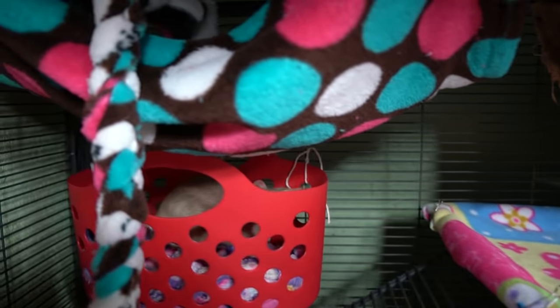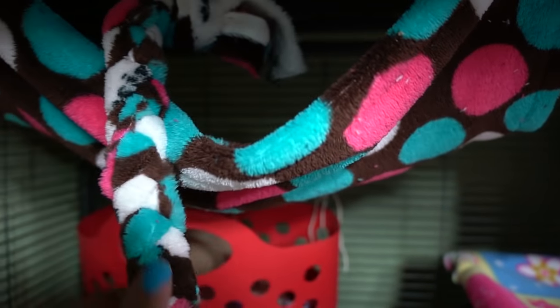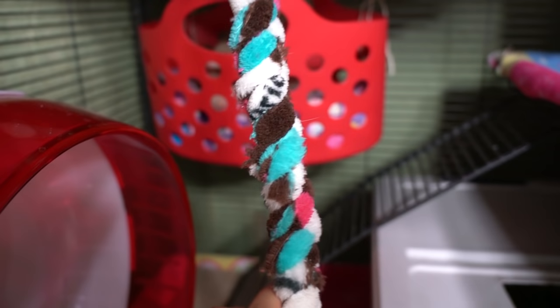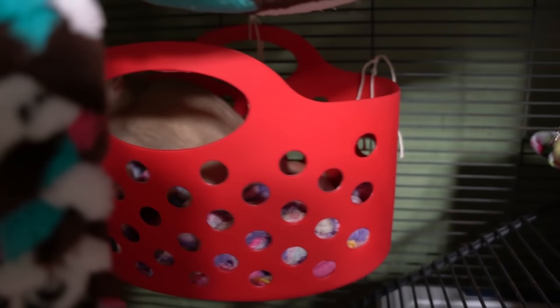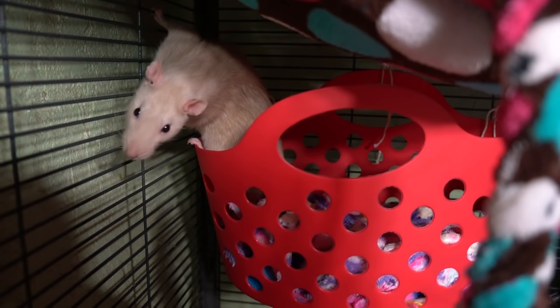Okay, and then moving over here, this is a hammock for them so that they also have somewhere else to sleep. This is just a little toy for them to use. And they have another bed back here, which Laura is digging through right now. Stella's coming to say hi to us.